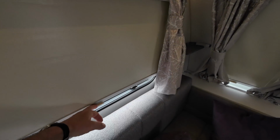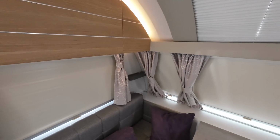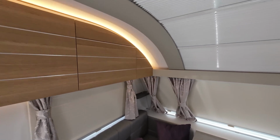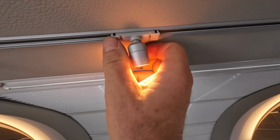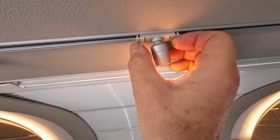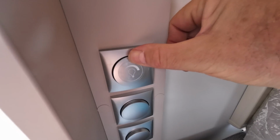I was surprised to see that the window blinds are simple pull-down blinds. Not quite as luxurious as pleated cassette blinds, but they do the job. Above the sunroof is a lighting track where the lights may be removed and repositioned if required. Speaking of lighting, the main lighting is dimmable.